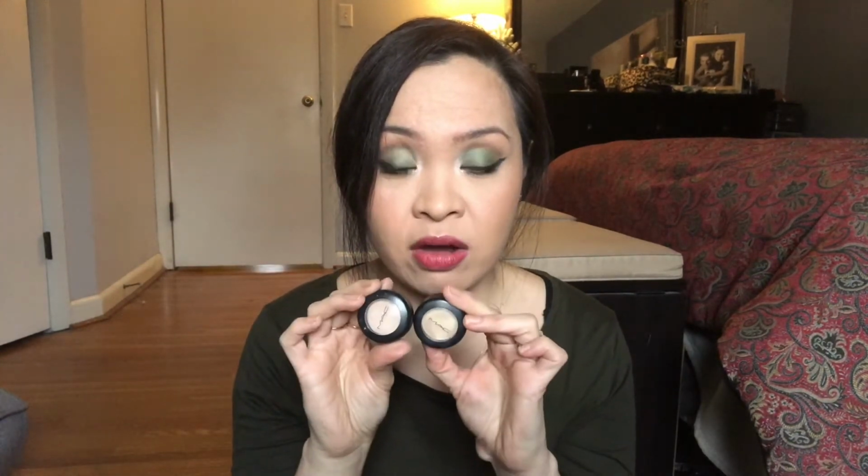It is very basic and really does not show up on me at all. It is almost like a clear eyeshadow. This is something that I like to use over eyelid primer to make it less sticky and just base the rest of your eyeshadow. These two I'm definitely going to be keeping out and try to unofficially pan. I find these to be very good staple products.